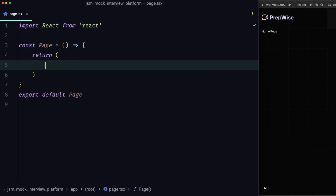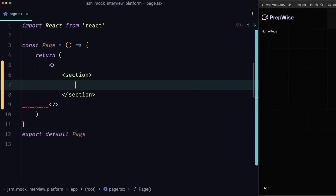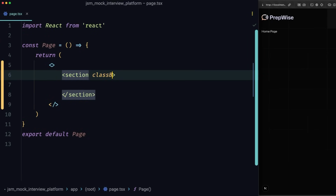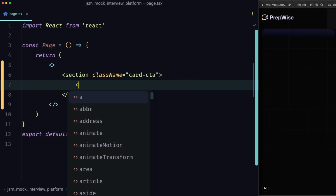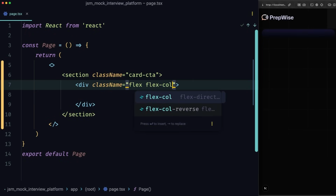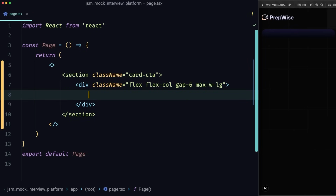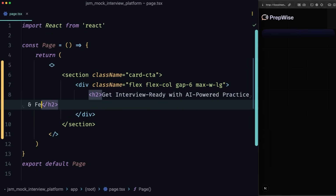First things first, I'll wrap everything in an empty React fragment, which looks something like this, and then I will render a section right within it. This section will have a class name equal to card-cta, so call to action. And within this section, I'll create a div that'll have a class name equal to flex, flex-col, a gap of 6, and a max-w-lg. So we give it a max width so it doesn't extend more than, let's see how much it is, more than 500 pixels. So within it, let's render an h2 and say something like get interview ready with AI-powered practice and feedback. There we go.